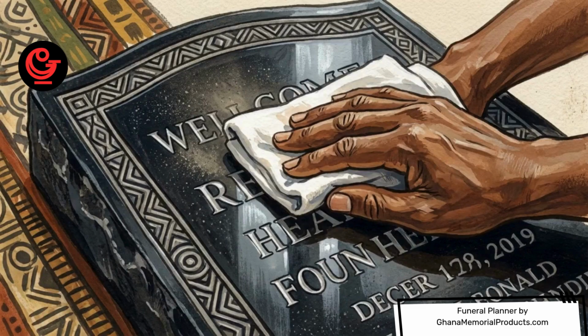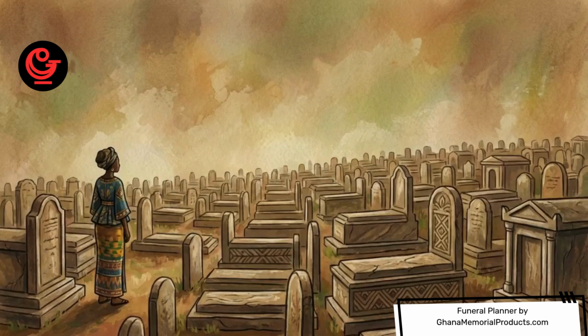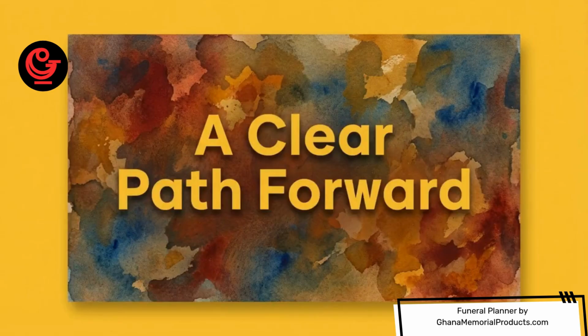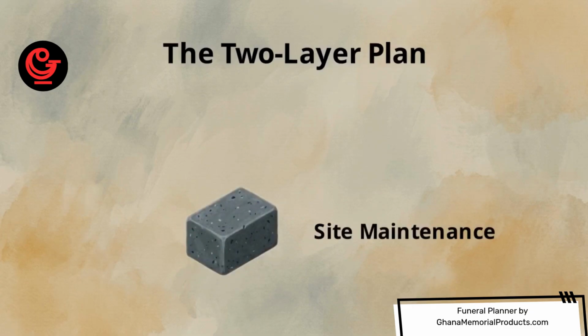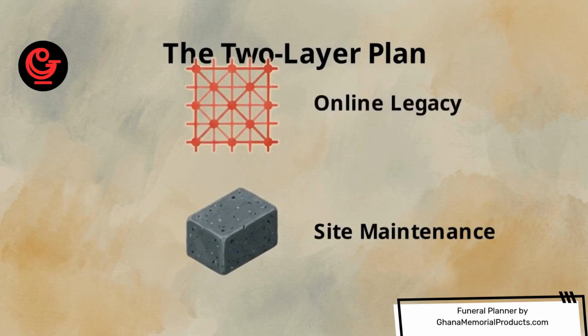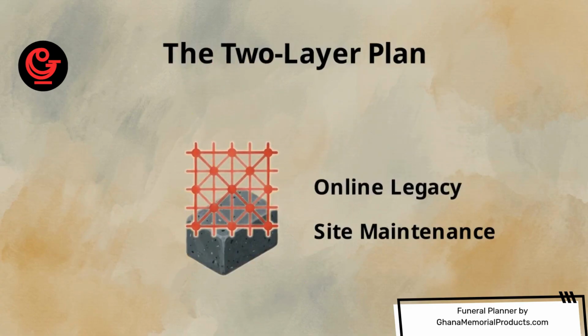However, the quiet duty of grave care that follows the burial is what ensures lasting dignity. Taking on this responsibility can feel overwhelming, but when you want to be supported in a difficult emotional time, knowing exactly where to start makes all the difference. We are going to walk through a simple 2-layer plan to protect a loved one's resting place for generations. Step by step, we will cover the physical upkeep of the grave and its digital preservation.